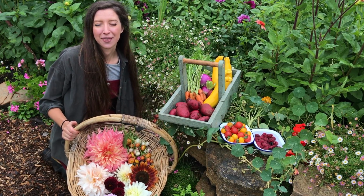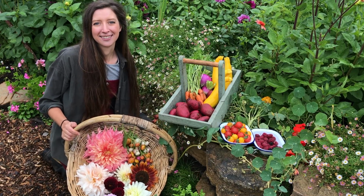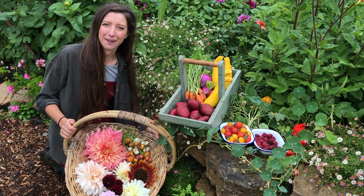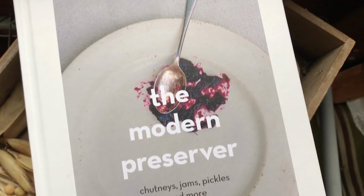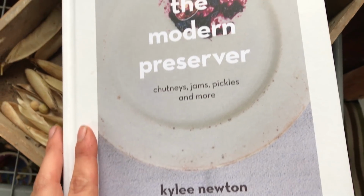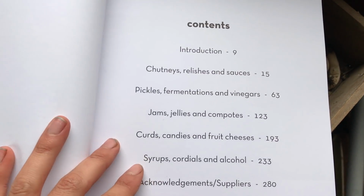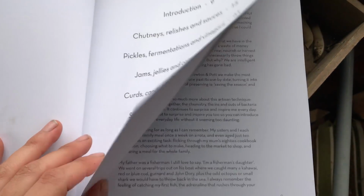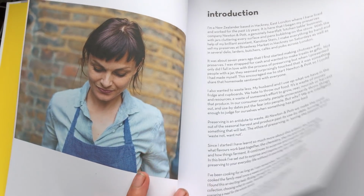which leads me on to my recommendation for you this month. It's a book that I recently purchased on the recommendation of my friend Richard, Sharpen Your Spades on Instagram. Thank you, Richard. It's called The Modern Preserver, and it's by Kylee Newton. And it's an absolutely beautiful book, and it's got lots of detailed descriptions on how to make each recipe, and it's also got information with tips and tricks on the method for preserving food and the ingredients and equipment that you'll need.